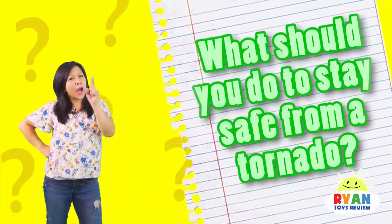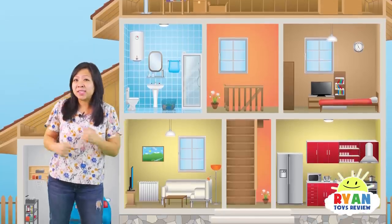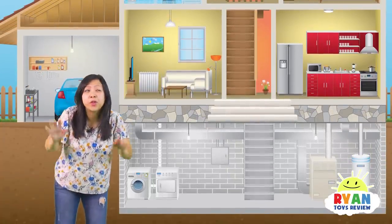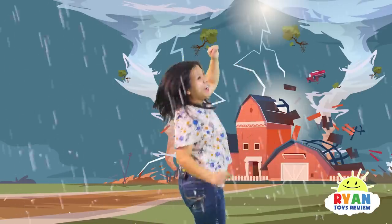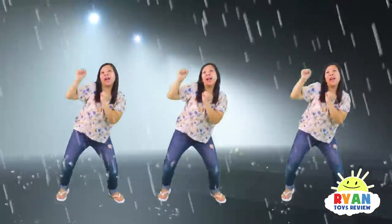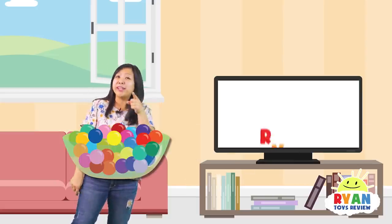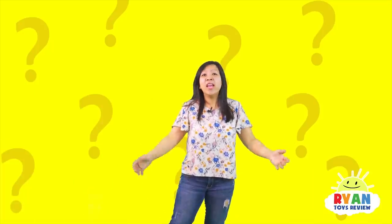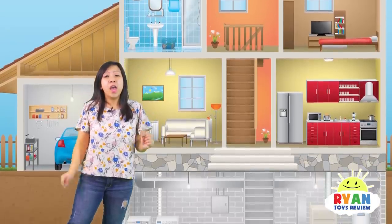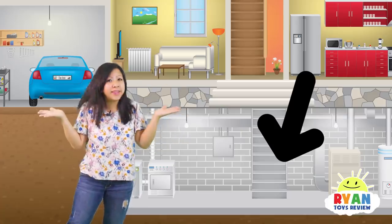Question 3. What should you do to stay safe from a tornado? Is it let's go to the basement or safe room on the lowest level with no windows? Or should we dance in the rain? Or, if there's a tornado, should you just eat some yummy candy and watch YouTube videos? That's right! If you see a tornado, the best way to stay safe is to go to the basement or a safe room on the lowest level where there is no window.